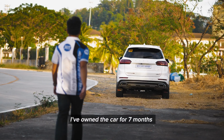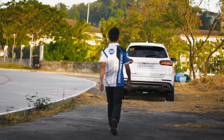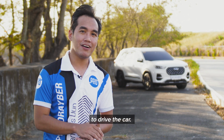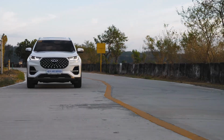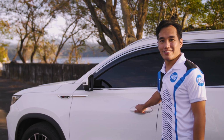So I've owned the car for 7 months, and I can say that coming from CHERY, yeah, I can definitely suggest the brand. It really is a treat to drive. That's how I can describe it, as being different from other cars. So owning a Tiggo 8 Pro, yeah, definitely, I can recommend the car. But the thing is, do I even have to? Because the car already speaks for itself, right? That's a good thing about this car. I just let the people who are asking me drive the car, and once they get to drive the car, they really know that it's a different experience driving a Chery. It's always fun to drive a Chery.